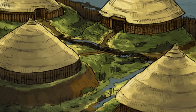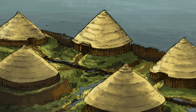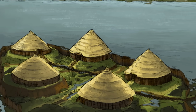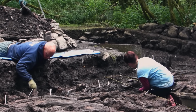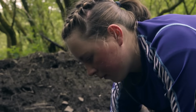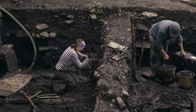Using the remains of the roundhouses dug up over the last 4 seasons, the archaeologists have built up a detailed picture of the village, and they discovered that these homes once sat on the peaty edge of a loch that had been drained in the 19th century. It's an extraordinary window into Iron Age life. But so far, they haven't found any personal possessions. And this year they're going to dig where they think they're most likely to find them: inside the houses.